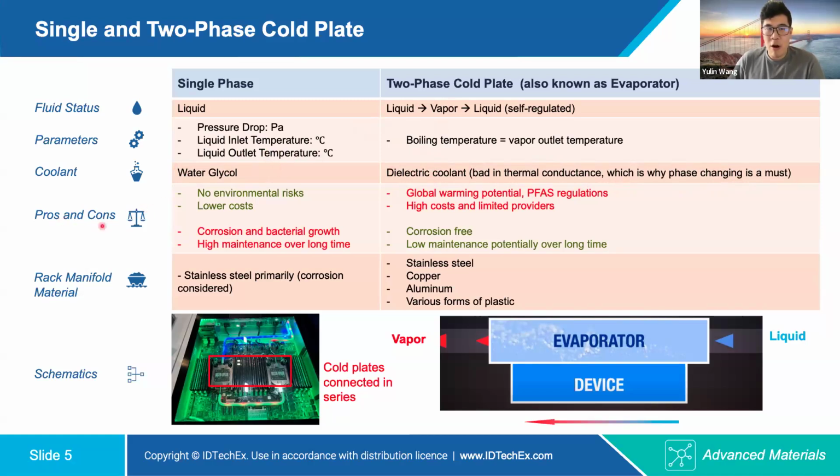Regarding the pros and cons, for single phase, because it's just water glycol, there are no environmental risks, and the cost is relatively lower compared with two phase. The single-phase cold plate is already very widely adopted. It's a relatively simple technology, with a simple design as well. However, in terms of the downside, because of the water glycol, the nature of the liquid, there might be some chlorine issues and bacterial growth, which ultimately leads to relatively high maintenance over time.